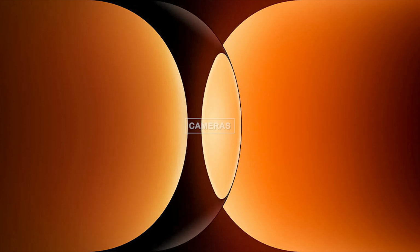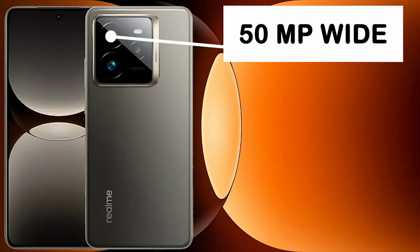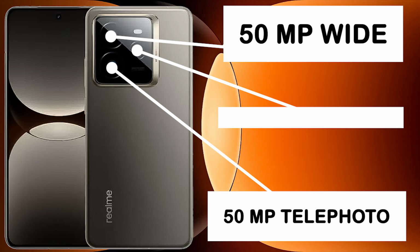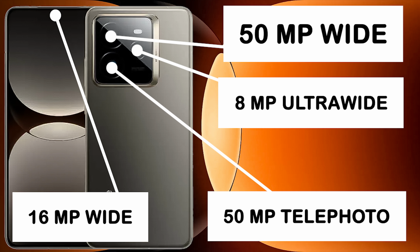For camera, the main is a 50 megapixel wide. The next camera is a 50 megapixel telephoto with 3 times optical zoom, and the last camera is an 8 megapixel ultra wide sensor. And the selfie camera is a 16 megapixel wide angle with panoramic support and 1080p video recording.